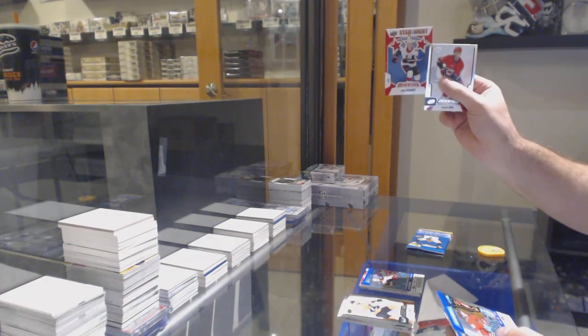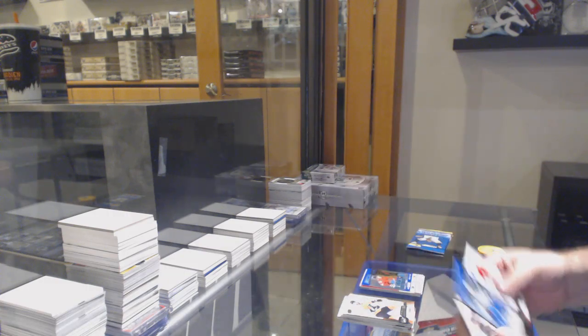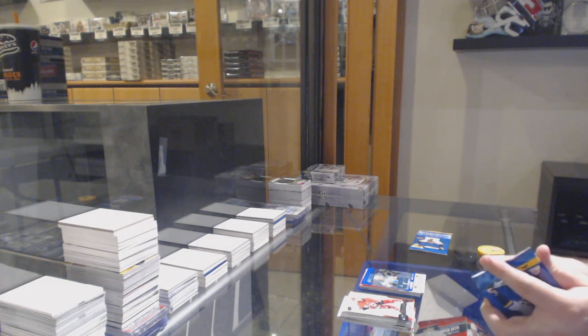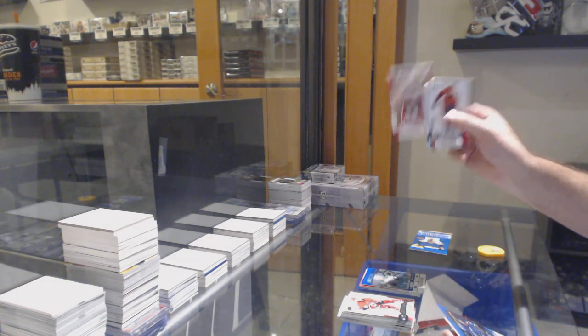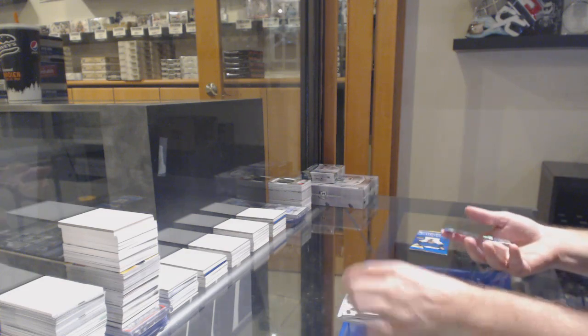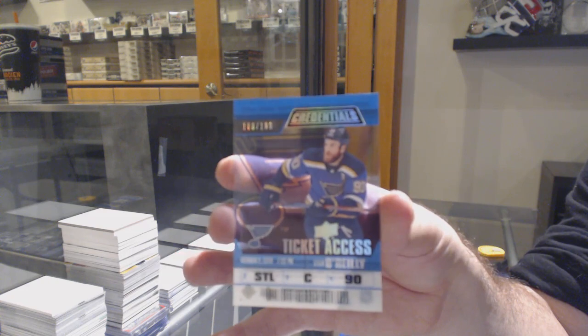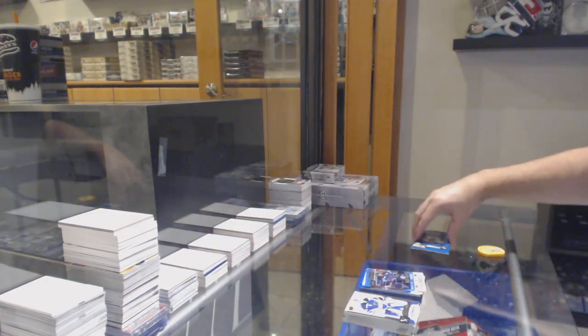We've got a star of the night of Shabanov for the Sens. 9.99 of Gilbert for the Hawks. And a $6.99 of Rhett Gardner for the Dallas Stars. Star of the night of Jack Hughes for the Devils. And a $1.99 for the Blues, Ryan O'Reilly. For the Blues. Ticket access.